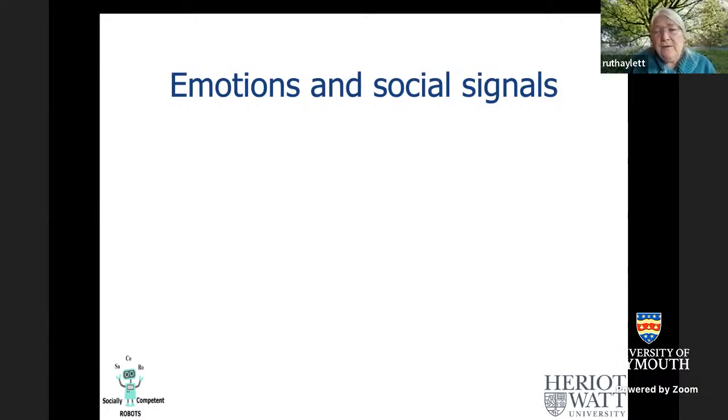So that's one example of a social use of a social robot and the expressions that we were generating. Let's just make an important point here, though.